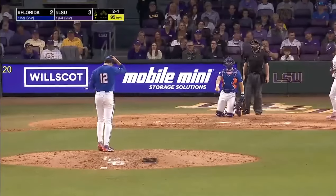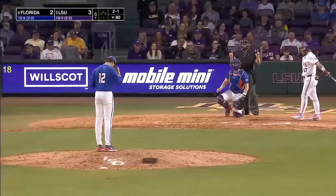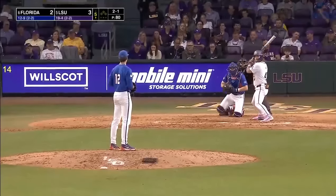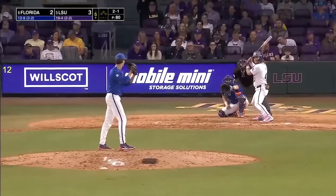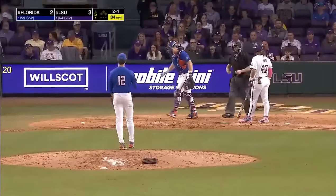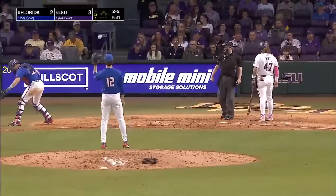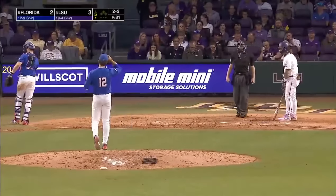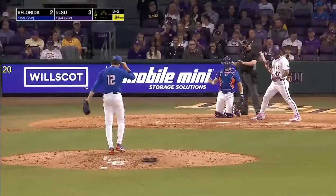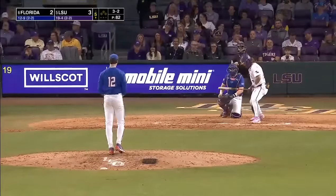White stays away, 2-1. Well, I tell you what, Liam Peterson holding that velocity, too. That one's still 95 miles an hour. Now he's 80 pitches into his outing. White gets a little piece of it. Arguably the best in college baseball. And so even when he spreads out, he is still able to do damage to the baseball.